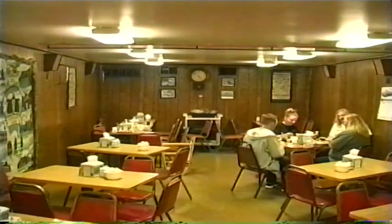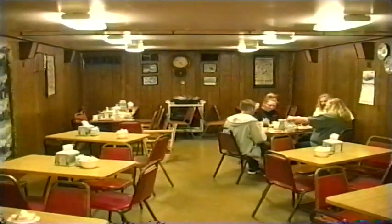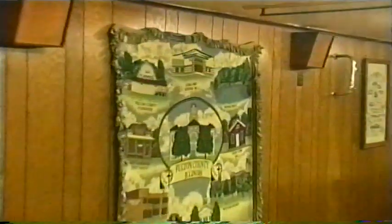We're back where the last expansion of the building is. This was completed in 1968. We have seating for 94 people now. Over the years, different artifacts from Fulton County have been hanging on the walls and decorating.